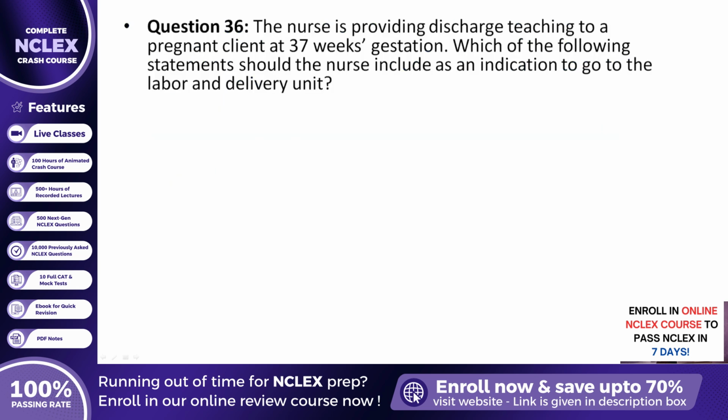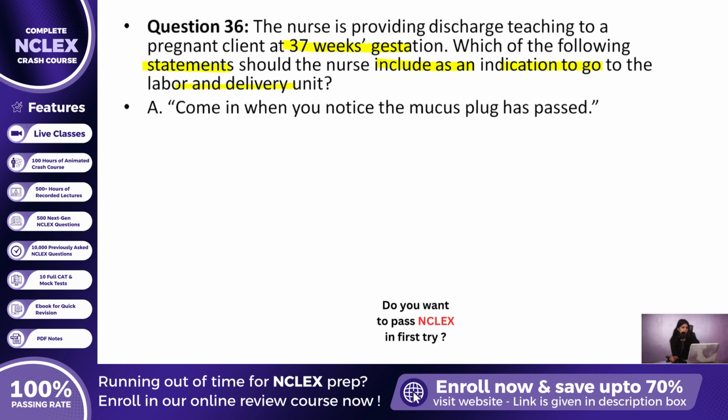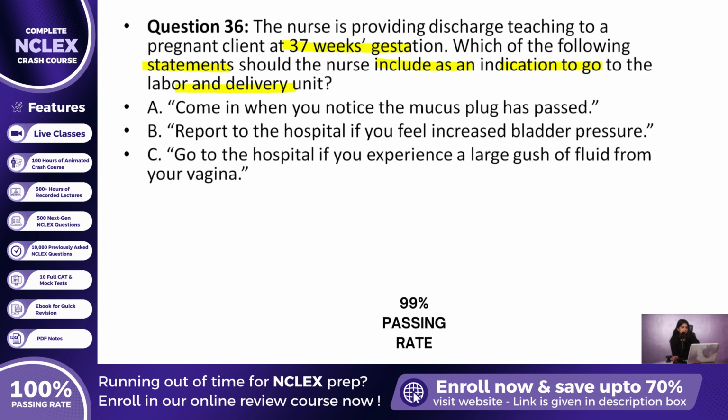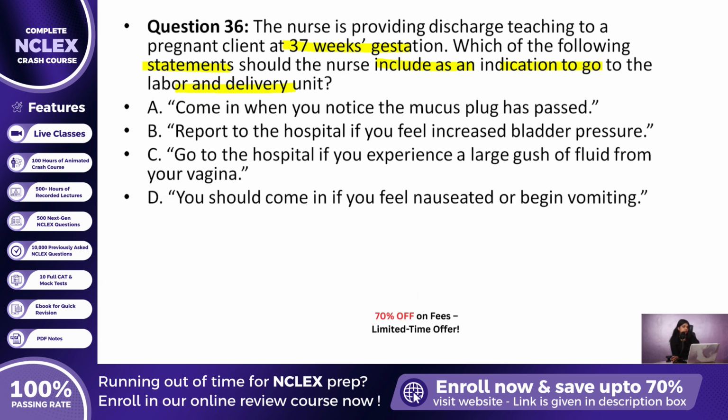The nurse is providing discharge teaching to a pregnant client at 37 weeks gestation. Which of the following statements should the nurse include as an indication to go to the labor and delivery unit? Here are the options. A. Come in when you notice the mucus plug has passed. B. Report to the hospital if you feel increased bladder pressure. C. Go to the hospital if you experience a large gush of fluid from your vagina. D. You should come in if you feel nauseated or begin vomiting. The correct option is C. Go to the hospital if you experience a large gush of fluid from your vagina.